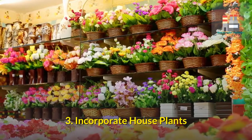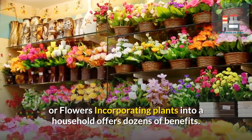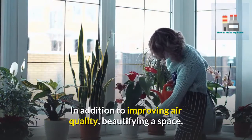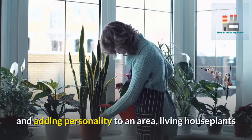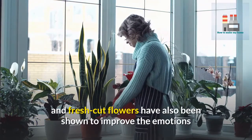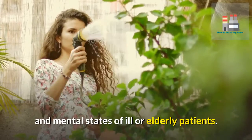3. Incorporate houseplants or flowers. Incorporating plants into a household offers dozens of benefits. In addition to improving air quality, beautifying a space, and adding personality to an area, living houseplants and fresh-cut flowers have also been shown to improve the emotions and mental states of ill or elderly patients.